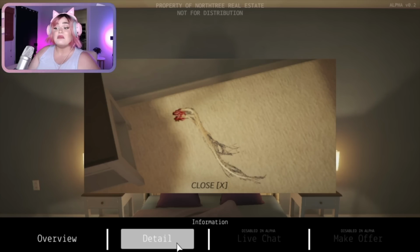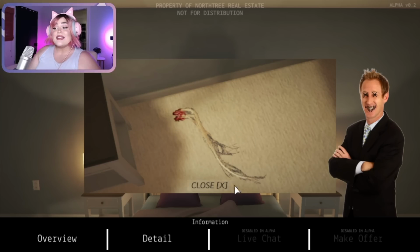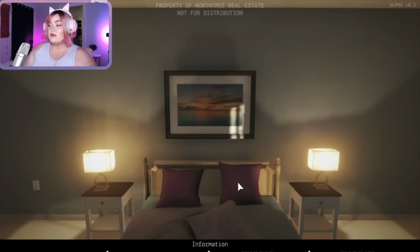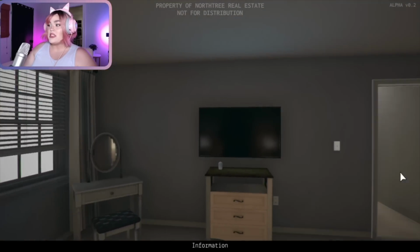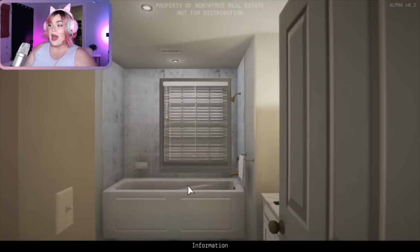Hair. Nothing to say about that there, buddy. It says that it's hair. I am blocking where it says that it's hair. Hold on. See, right up there, it says hair. Alrighty. Well, the hair has spontaneously disappeared. So I guess we'll go into the bathroom.